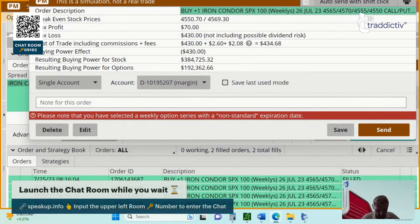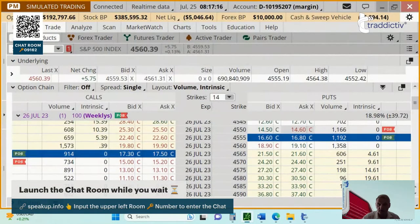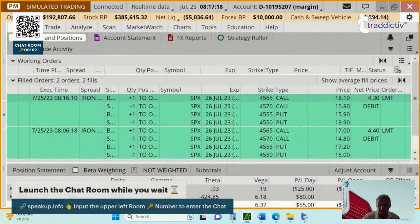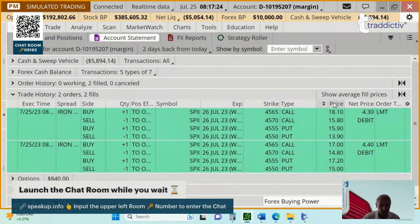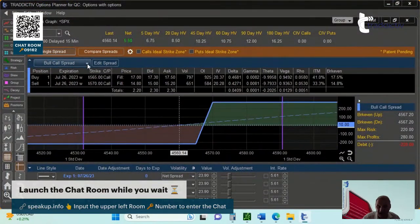So in this case, I have a set of long iron condors. And when you go over here, you would see that in this account, under the account statement, I have a fill history of the two orders. One was for 4:30 and one was for 4:40. Let's just carry on here with the explanation of adding an additional spread.